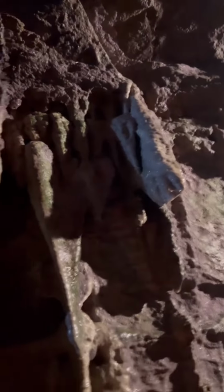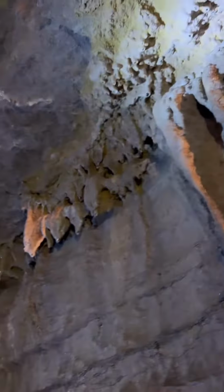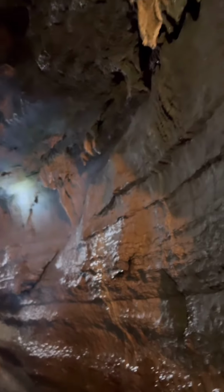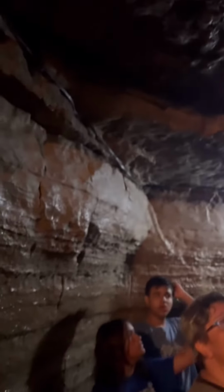That's this rock formation coming down from the ceiling that looks like icicles. Stalactites are formed when rainwater seeps down through the ground, and when the water drips off the end, it leaves a calcium deposit on the end. Now you're going to feel a lot of drips today.